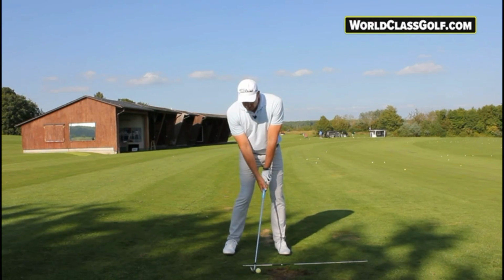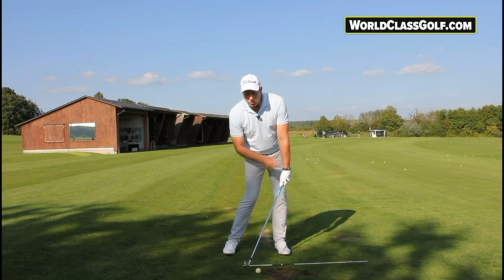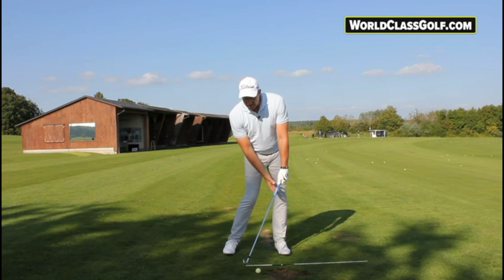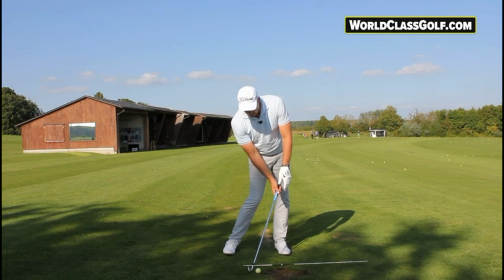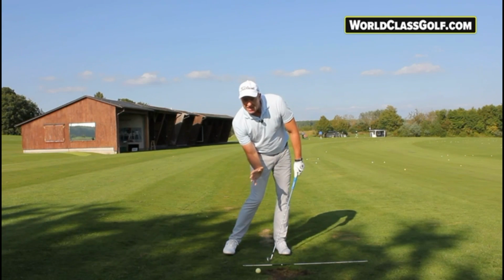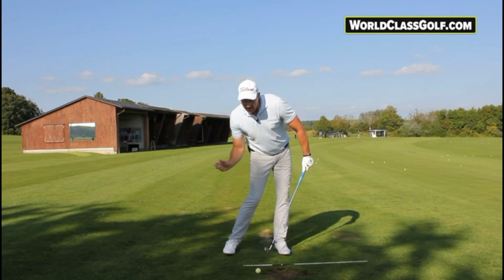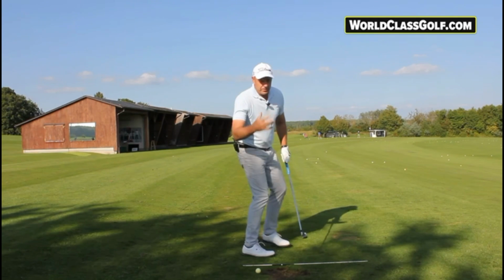Now, if I take my address position and I lean the hands forward, now you can see that the clubhead is in the air. I've shortened the radius of my swing. Now, if I get down a little bit lower, I can hit it with the bent right arm. And when your arm's bent, it will hang on to angles. All right? If you're hitting with a bent right arm, you're going to hold your angles better.